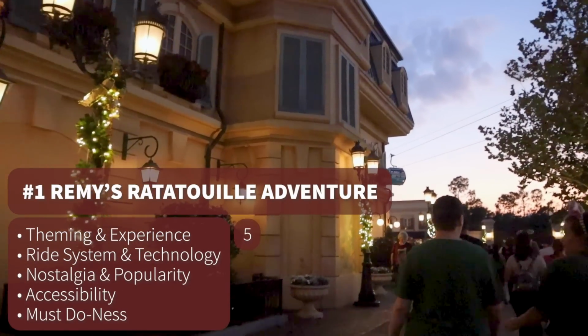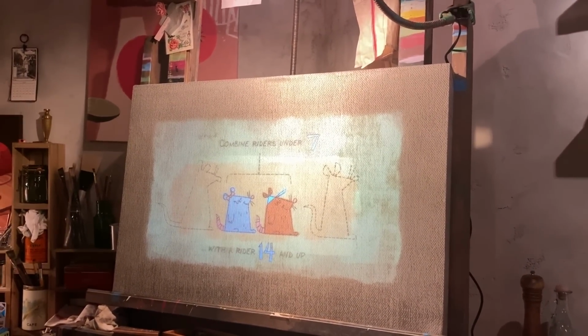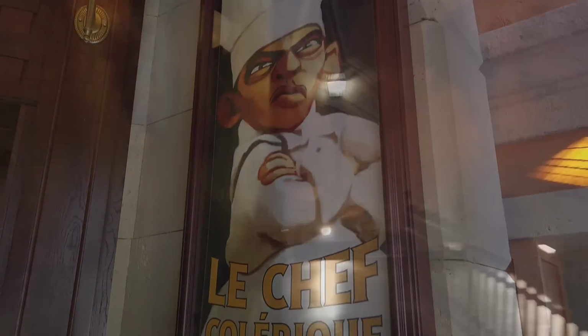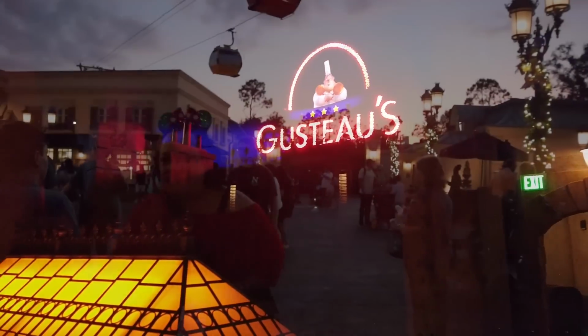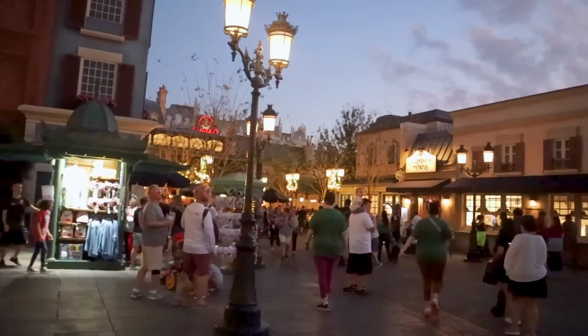Not only is the queue immaculately themed, many of the sets are amazing inside of the ride, but this ride actually opened with an entire new land, an extension of the France Pavilion that centers around Remy and his story. There are Easter eggs to find that reference Remy's Ratatouille Adventure. You can look up into the sky and see the Gusteau's sign shining. It is a beautiful extension to the park, and perhaps makes this the best themed ride in EPCOT, just because, I mean, look at this. Are we not in the streets of Paris right now?